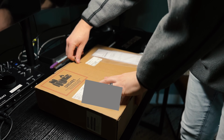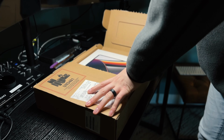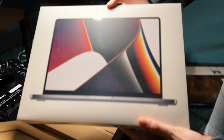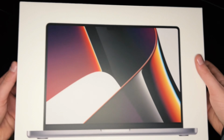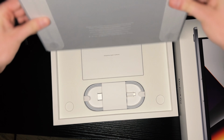This is a quick unboxing and premiere test with the new 14-inch M1 MacBook Pro. This is the Apple M1 Pro with 10-core CPU and 14-core GPU. I sold my pretty much spec'd out 16-inch MacBook Pro from 2019 in order to pick up this laptop.